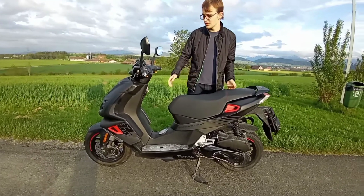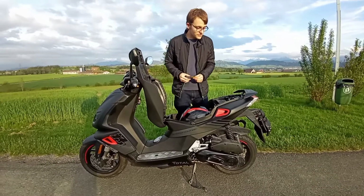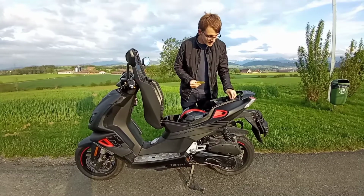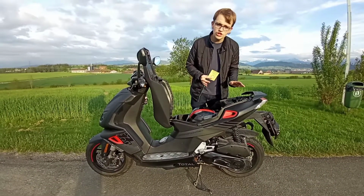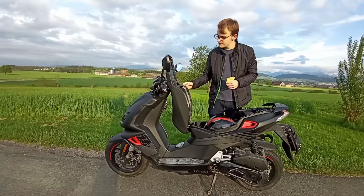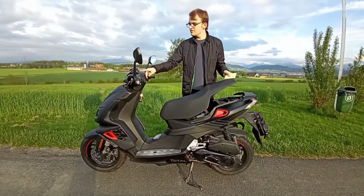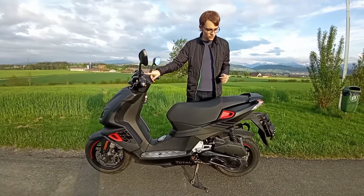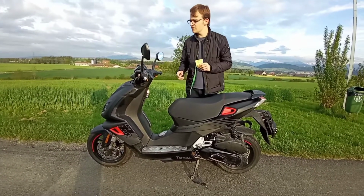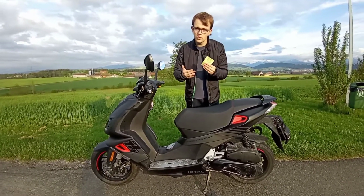Then we have the two-stroke oil. I need to be precise. You have a tank over here, which is fairly big. This is good, but the problem is you really need to watch out to not run out. If you do, the engine will shut off to prevent engine damage, and you have your warning light over here, which shows when the oil is low. But, and there is a but, this light will turn on very late, so you need to react quickly.